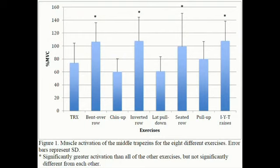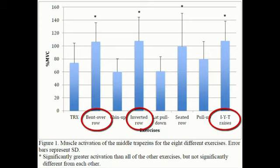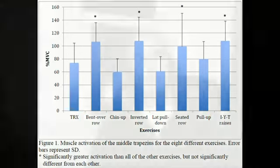During the study, researchers found that the top 3 exercises that stimulated the middle trapezius muscle were the IYT raises, the inverted rows, and the barbell bent over row. However, they didn't really find any significant difference in stimulation between these exercises.